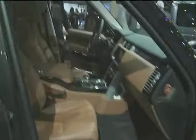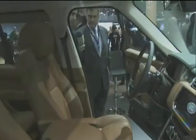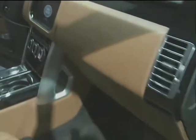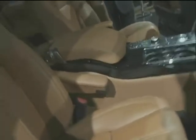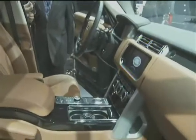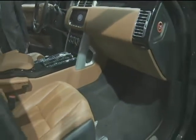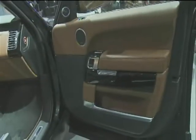If we can take a look at this Range Rover, look at the appointments. If we could talk a little bit about this, Andrew. Sure. This is the autobiography edition. An autobiography essentially means it has everything on it. And as you look inside the interior, if it looks like leather, it is leather. It's leather covered, including the headliner. Even the headliner is made out of stitched leather, and it's all hand stitched. It's the softest semi-aniline kind of leather. If it looks like wood, it is wood. It's real wood. If it looks like metal, it is metal.